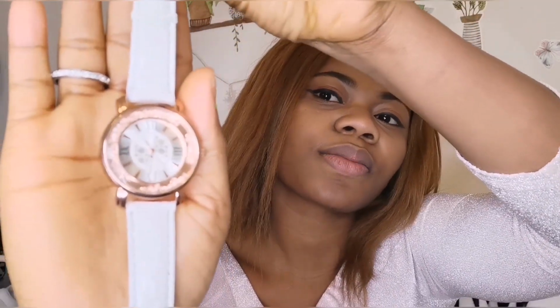So the next thing I got from Joom is this wristwatch. I got this wristwatch from Joom. Yeah, I don't know if you guys can see it. Yeah, I got it in white. It actually came in different colors, but I got mine in white.